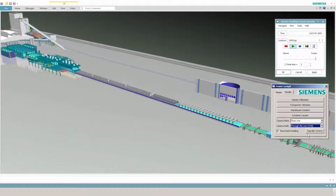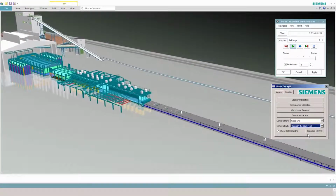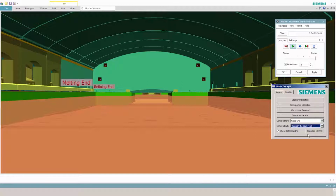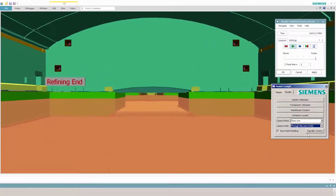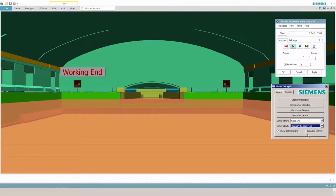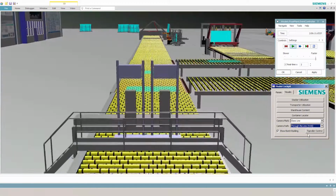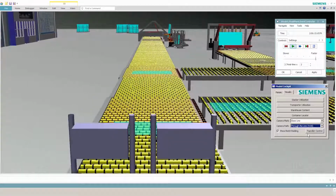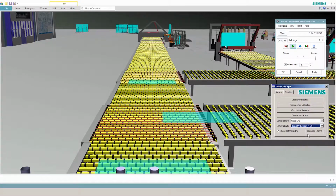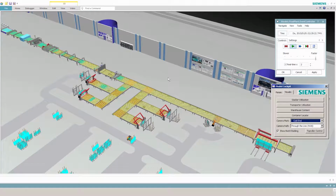Tecnomatix Plant Simulation lets users simulate the manufacturing sequence of an entire glass line. That means they can use the virtual representation of a plant to optimize its operation and maintenance in real time. The digital twin lets you perform a range of scenarios to test whether the production plant will meet the desired requirements. And thanks to Tecnomatix Plant Simulation, the opportunities are limitless.